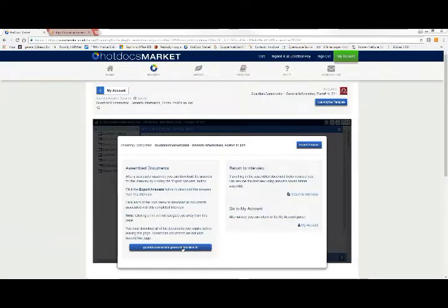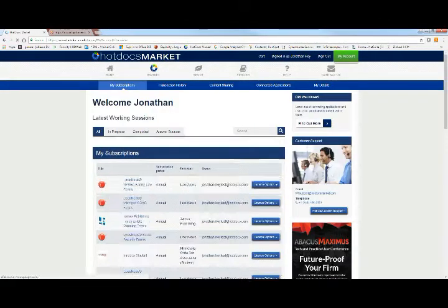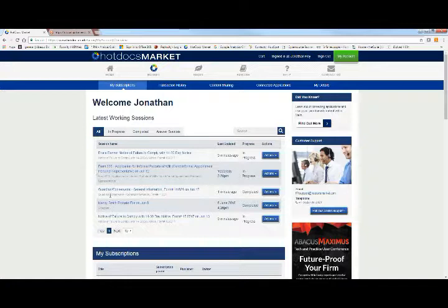So I'm going to close that. Now, once we're done with our document, we go back to that home page. You have three options, or three locations. You can go back to My Account. You can click here, My Account here, My Account here. All three will take you back to the same location, in other words, this front page. And if you notice, we have our guardianship document here. We just completed it 1 minute ago.